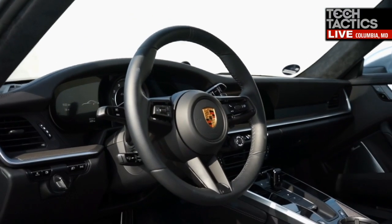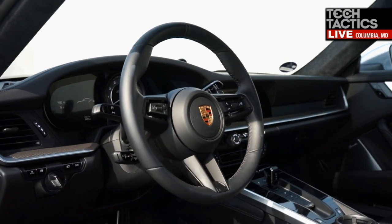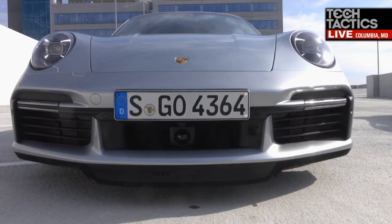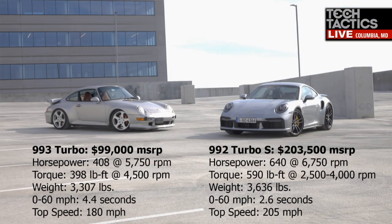Let's talk about top speed. Although there isn't enough room in the United States, unless you're on a track, and I don't even know if there's a track where you could do top speed with this car, because its top speed matches another supercar: 205 miles an hour. Carrera GT. You have a street car that has Carrera GT top speed capabilities? That's insane.